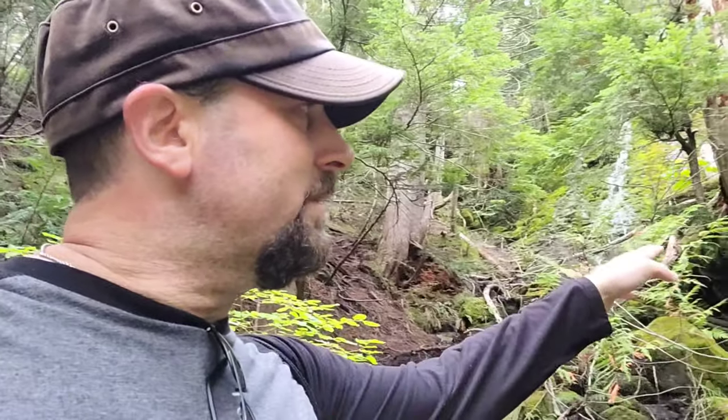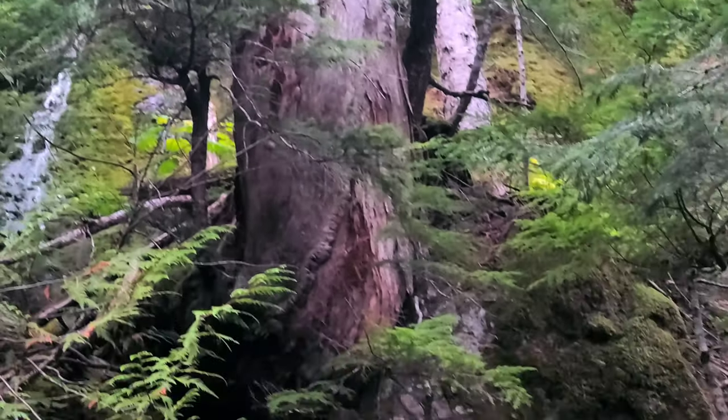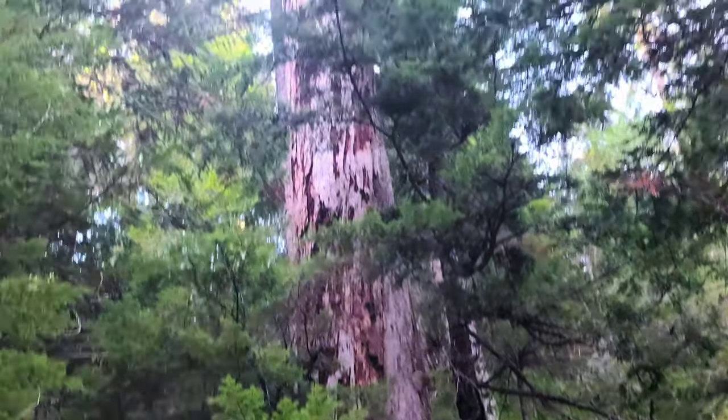Yeah, there's the waterfall. I think it's cool. There's this big tree growing out of the bank that's resting on this giant rock over here. No doubt that tree got so big because it's constantly being fed by that waterfall.